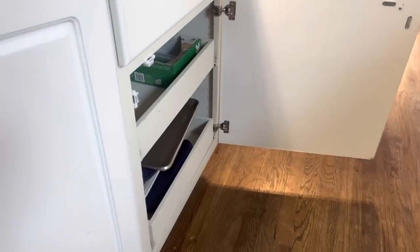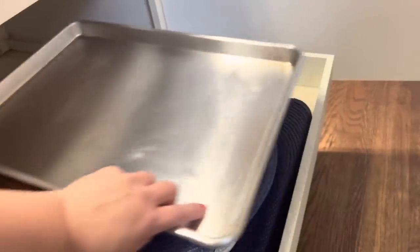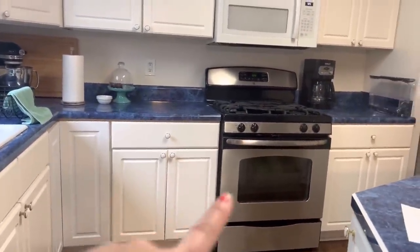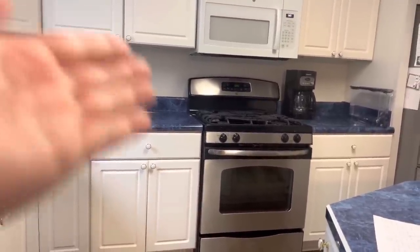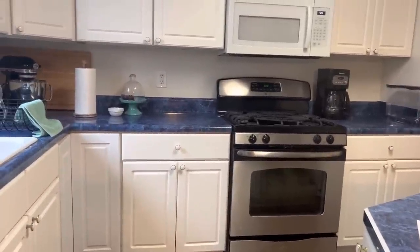In this large, deep cabinet with a pull-out drawer, that's where our baking pans are. There's not a really great place near the stove to put the baking pans. My mom used to keep them in the oven. That's just a habit for me that I forget about, and I preheat the oven and then I've got a bunch of hot pans in there. So I don't store them in there.